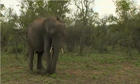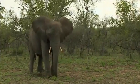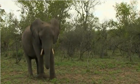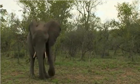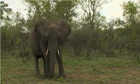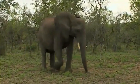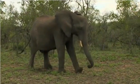Oh, dust bath. Using her foot to loosen the dirt and her trunk to throw it underneath her. And when they throw it onto their bellies like that, it's actually what lends me to the suggestion that they enjoy the feeling more than anything else. Oh, now over her back, forming a nice protective coat for when the sun comes out. I really think they just enjoy it. Hey, girl? You are beautiful.